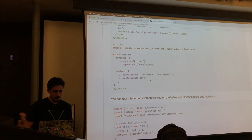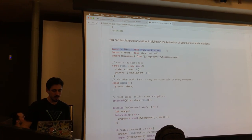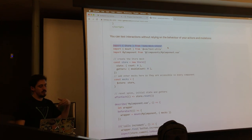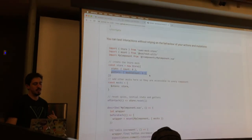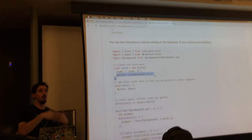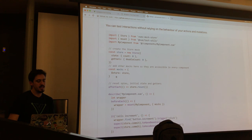So what you do is you create some kind of mock. This is the actual import that you have here. You import the class, you create a store, you can set up the state and the getters, which can be overridden at any moment, so you can control whatever value you're returning. And then you are going to inject the mock.